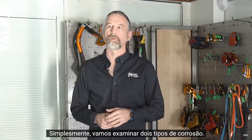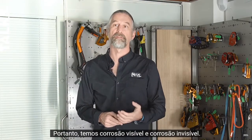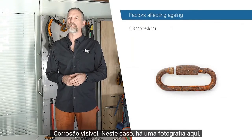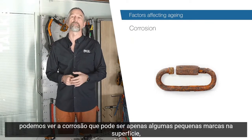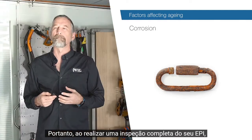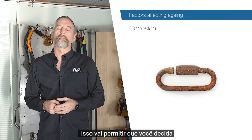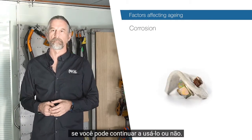Simply, we're going to look at two types of corrosion. So we have visible corrosion and invisible corrosion. Visible corrosion, in this case we can see, there's a photograph here, we can see a corrosion which might be just a few small surface marks easily cleaned off, or maybe more significant corrosion. So by carrying out a thorough inspection of your PPE, that's going to allow you to decide whether you can continue to use it or not.